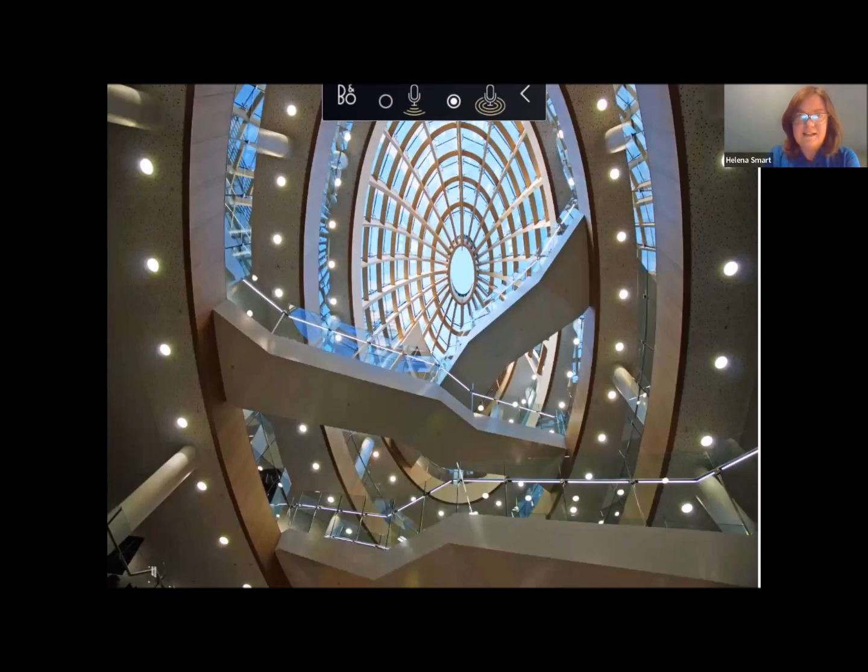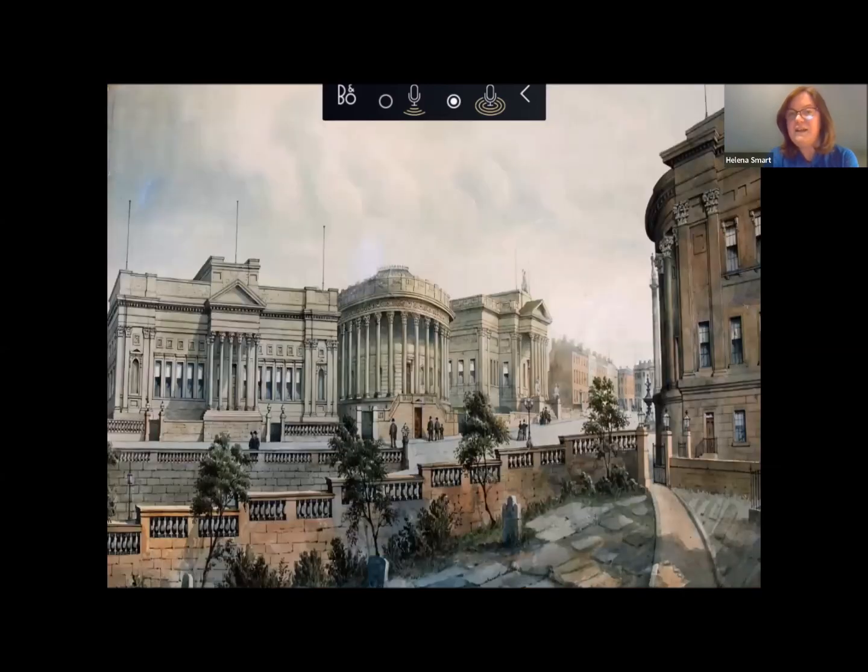So this is a lovely watercolour of Central Library in William Brown Street. And this is from our collections of watercolours that we hold. I just really like this image. I like to show it off. I think it's just wonderful. It really captures the essence of that area, and it's nice that it's still preserved in that way.